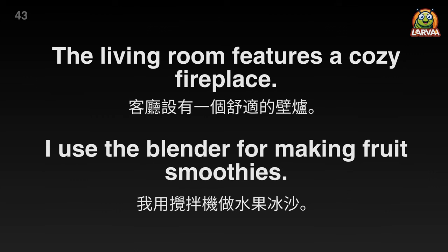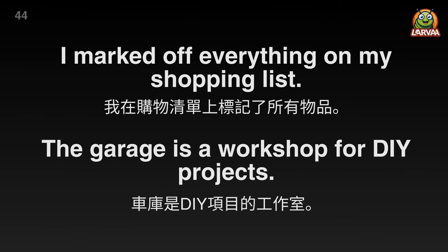I use the blender for making fruit smoothies. I marked off everything on my shopping list.